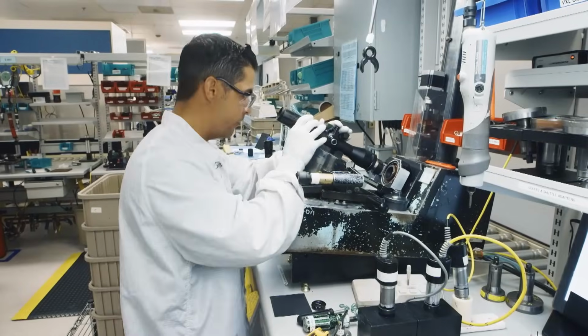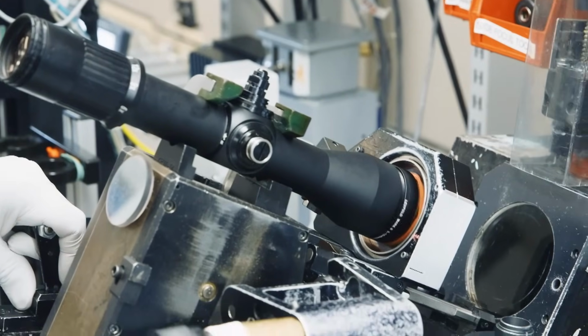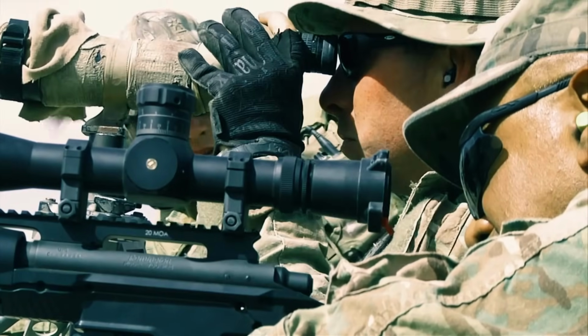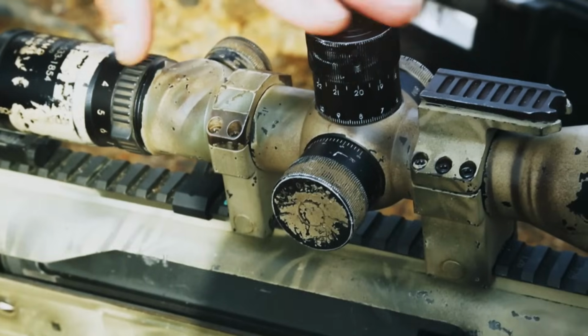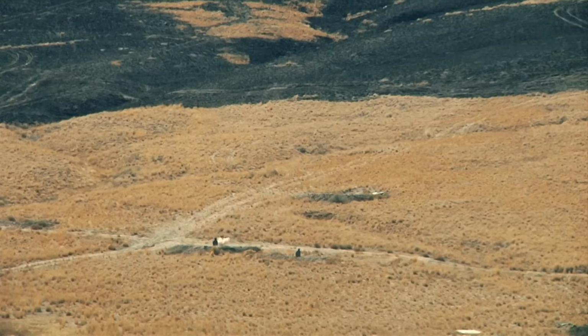Once the scope is fully assembled, it is calibrated to make sure the optics and mechanics line up perfectly. When a sniper is taking aim, he may not be putting his target in the crosshairs, but adjusting his scope to compensate for distance, temperature, and wind velocity.